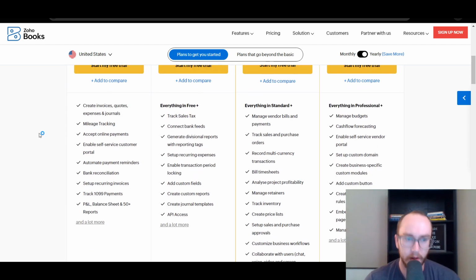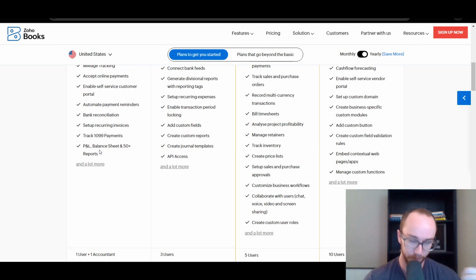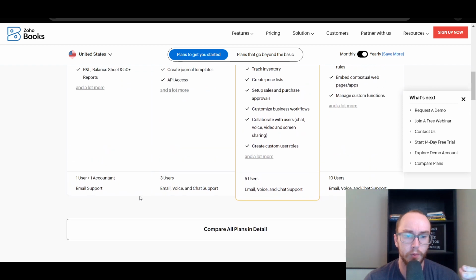Now, purely as an accounting software, again, they do have invoices, accepting payments, tracking expenses. They also do have mileage tracking as well, reconciling your bank transactions, viewing your overall profit and loss statement, balance sheet, all the things you would typically expect with an accounting software.